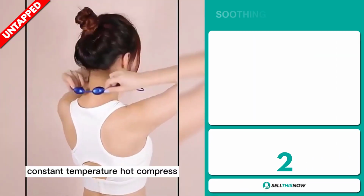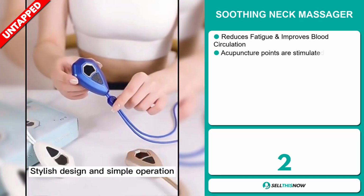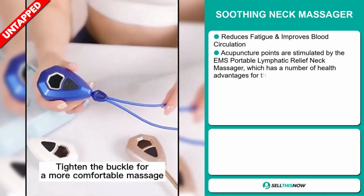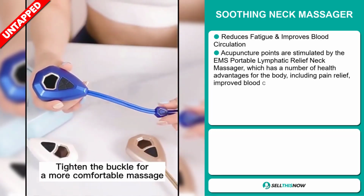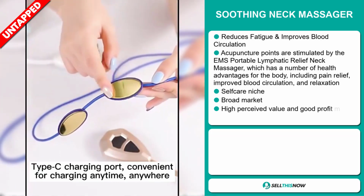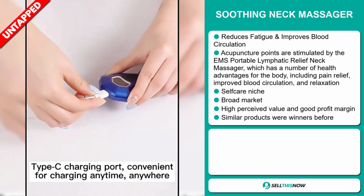Our next product is the Soothing Neck Massager. Now, this reduces fatigue and improves blood circulation. Acupuncture points are stimulated by the EMS Portable Lymphatic Relief Neck Massager, which has a number of health advantages for the body, including pain relief, improved blood circulation, and relaxation. And it falls under the self-care niche market.